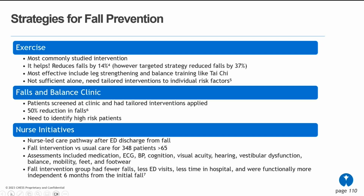The most effective is leg strengthening and balance training like Tai Chi. It's so good for elderly patients because it's low impact and it really helps with their balance. And then it has to be tailored. So it's not sufficient all by itself. We really have to tailor it to the patient and their individual risk factors.